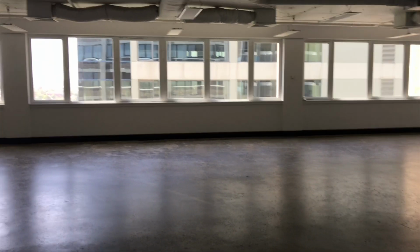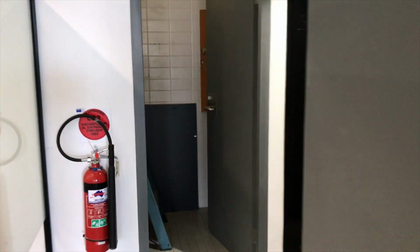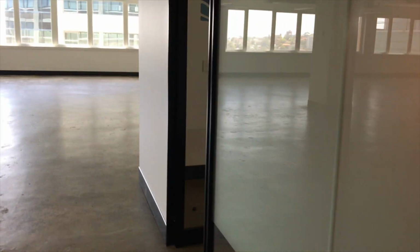Job in North Sydney. Basically, NBN has just delivered the NBN service to the MDF frame here on their level. Now they want to get it to the patch panel so they can start their business.